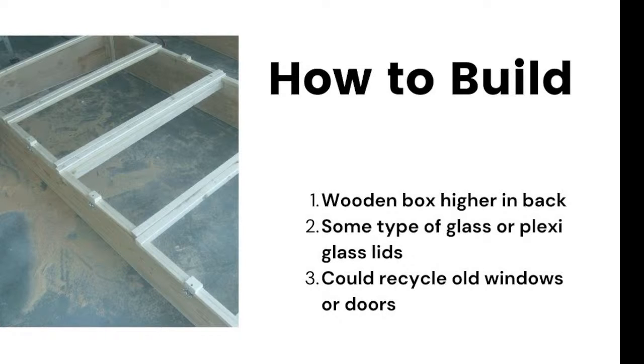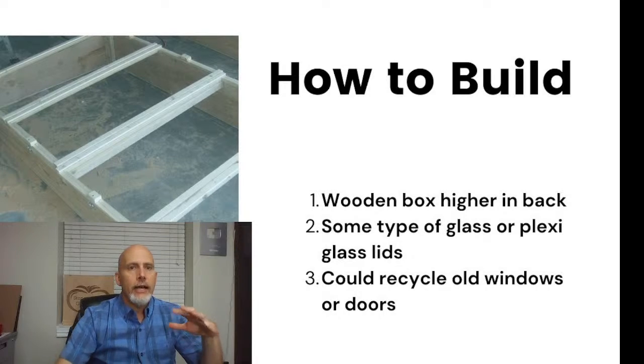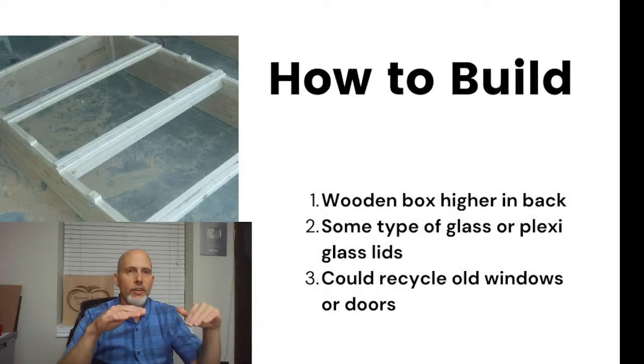And the reason why we do lower front to back, there's a couple of reasons. Ours are 12 inches in the back, and they are 8 inches in the front. So that gives them a little bit of a slope. Okay, and that does a couple of things. Number one, it allows more sunlight to come in, especially towards the front of the cold frame.